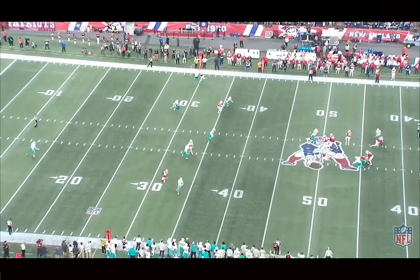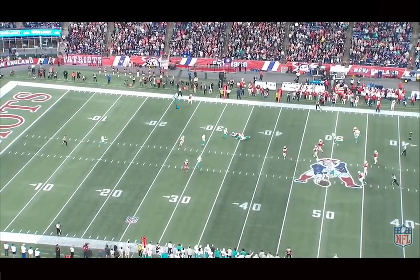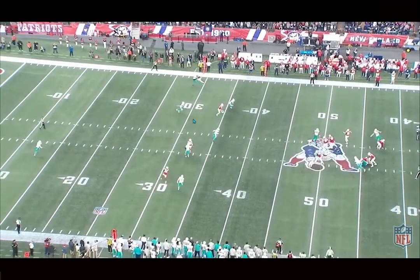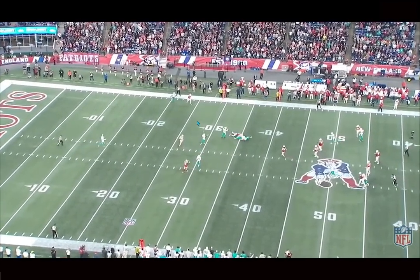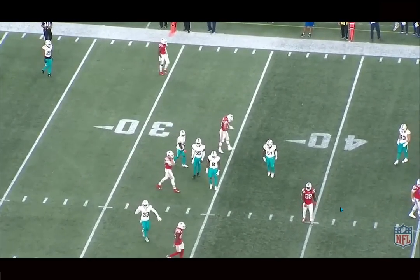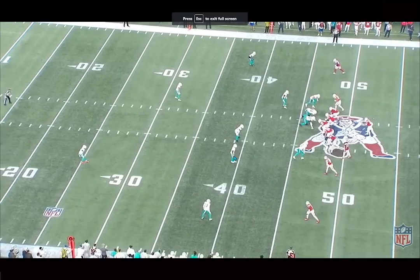But look at Holland close on this. Boom. The number 2 underneath. This is just his natural spot right here. Playing in those quarter spots, recognize these plays, great burst, transitions downhill, and he is able to force that incompletion at the catch point. And this play was pretty unlucky for the Dolphins.